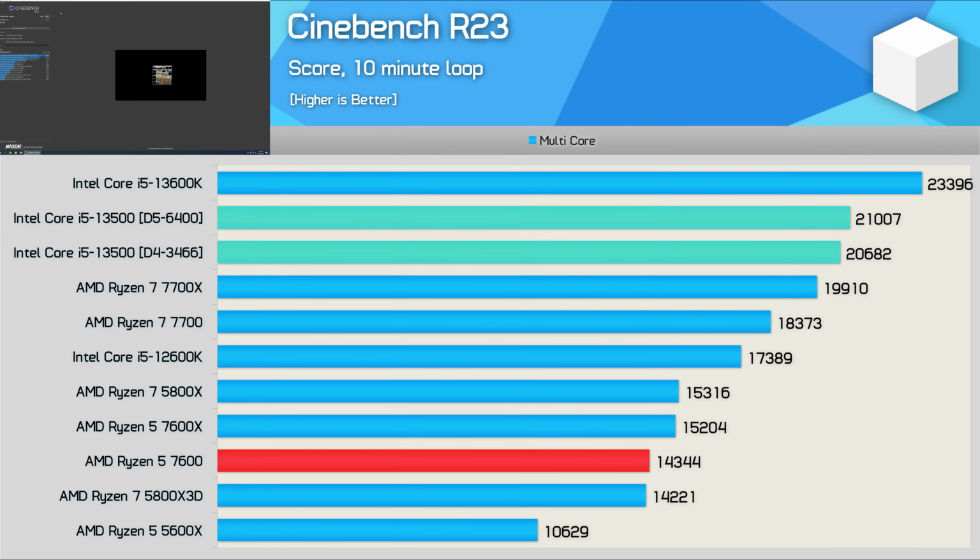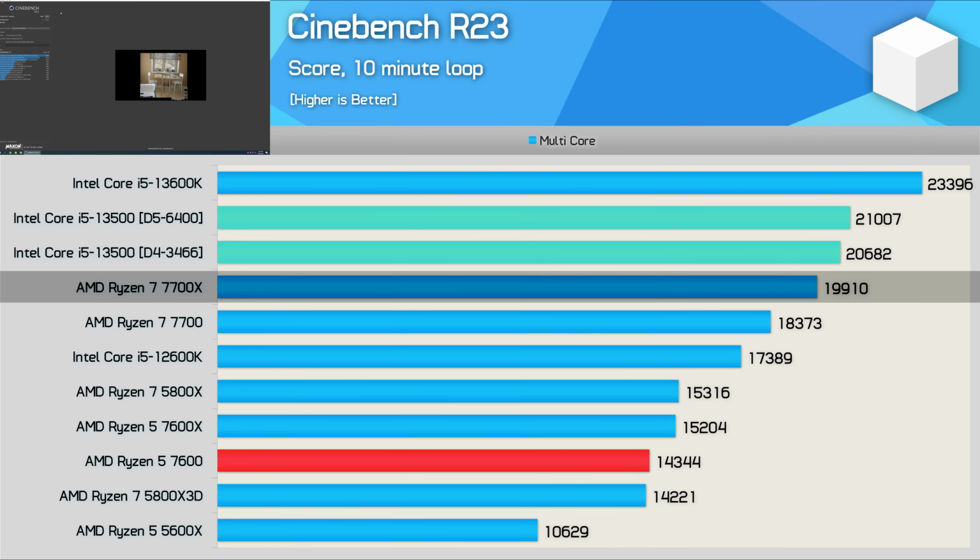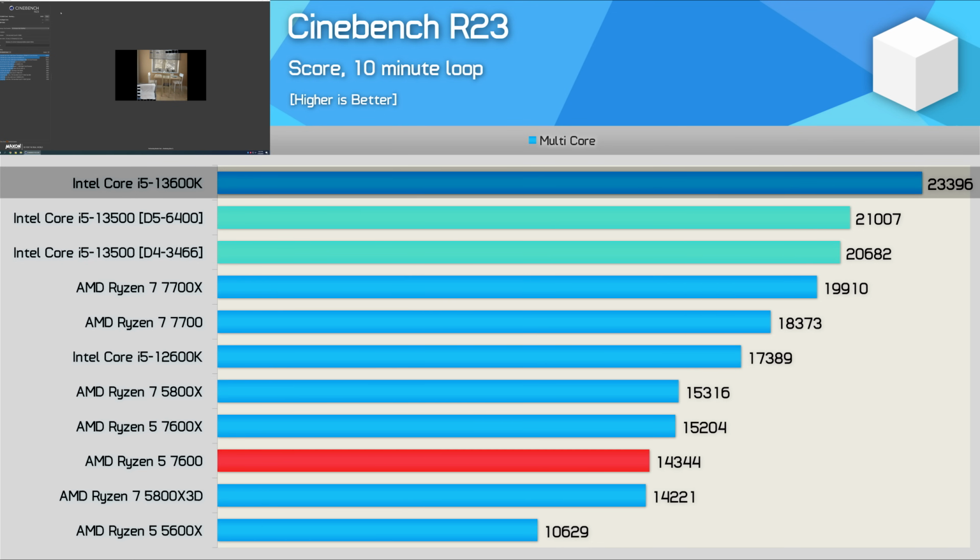Starting with the Cinebench R23 multi-core results, we see that the 13500 is indeed very impressive for core-heavy productivity workloads that can utilize the E-cores well. When compared to the 7600, we're looking at a 44% increase in performance. That's a massive gain that sees the locked i5 even outpacing the 7700X. It was also just 12% slower than the 13600K, and that difference for this test is purely down to the clock speed, as cache plays a very small role here.